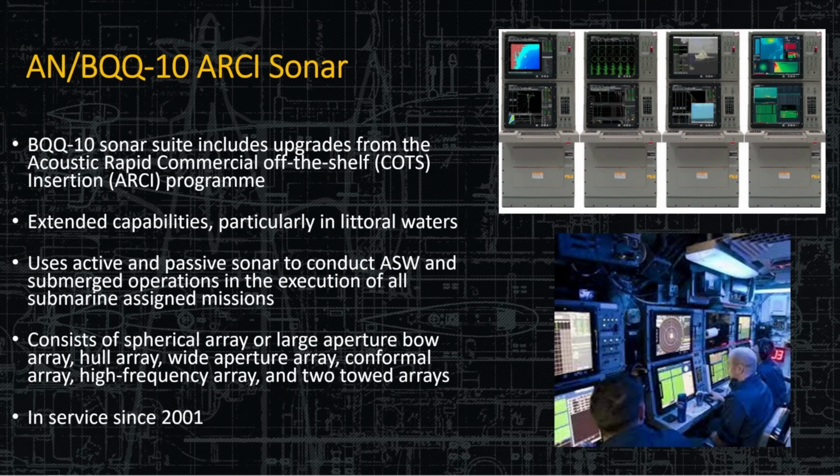Anyway, we also have conformal arrays, high frequency arrays, and towed arrays. And the beauty of this system is it can take the towed array and the wide aperture array and the Hull array and combine them digitally inside the memory of the computer into one array that's enormously long and very sensitive. And whenever it comes to sonar arrays, physical size does matter, okay, as well as shape and everything else.